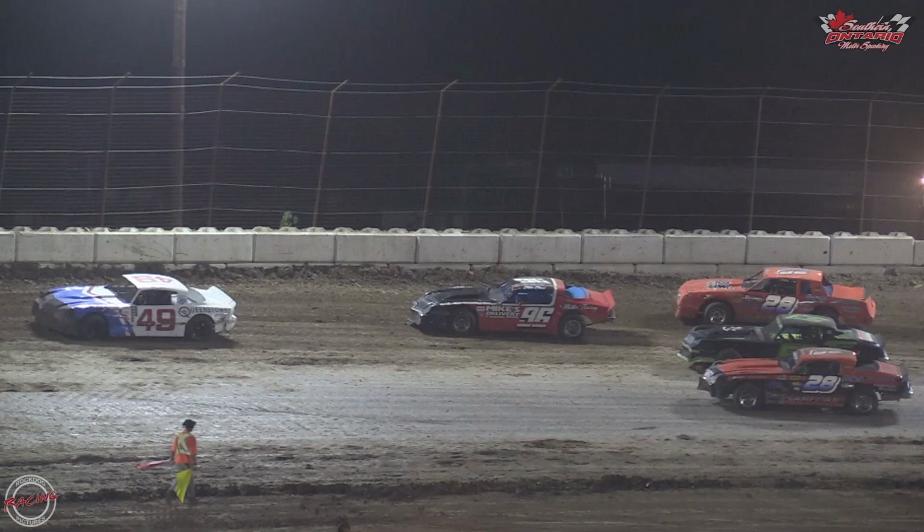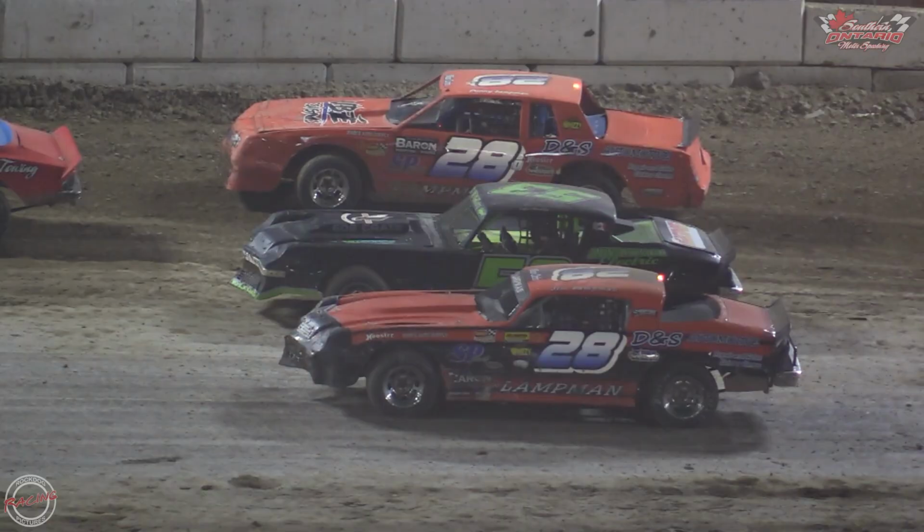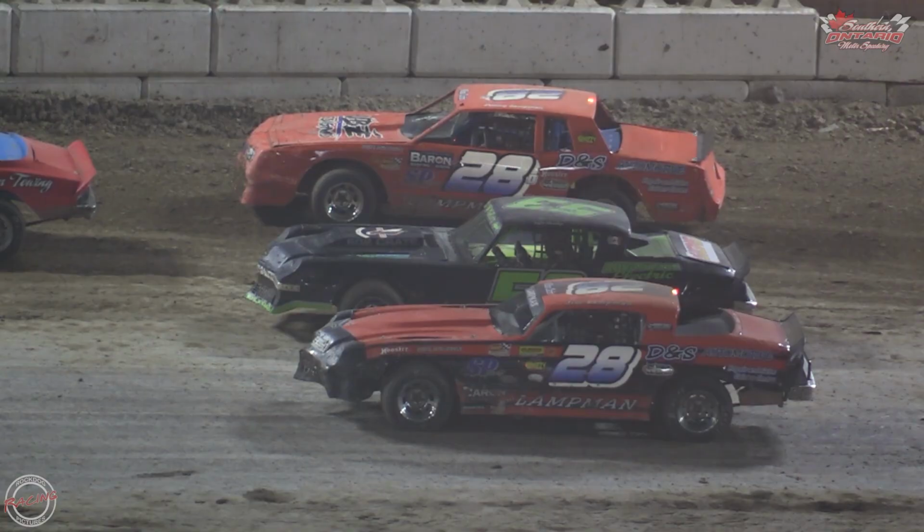Again, safety crew doing a great job as they do each and every week. I can't praise these guys enough. So we'll be putting the 327 up on the hook. We'll see what happens with the 93 car. See a couple of the Lampman cars parked on the backstretch there. The 28D, Donnie Lampman, I believe it is, and the 28.